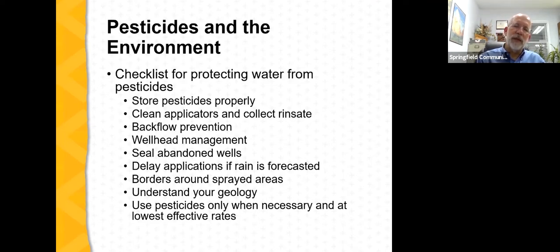It's a good practice to maintain borders around sprayed areas to help catch any movement of sprays in water from a sprayed area into areas that you're trying to protect. Understand your geology. For example, if you're farming in an area near a sinkhole, recognize that a sinkhole too is a direct conduit to groundwater, and be very cautious about any pesticide use in the vicinity of the sinkhole. The same could be said for caves and other naturally occurring openings.